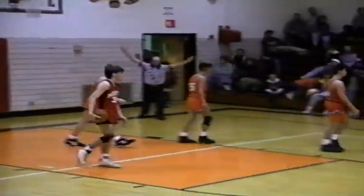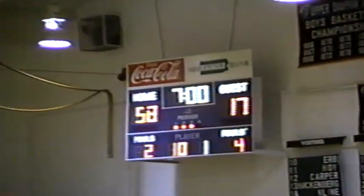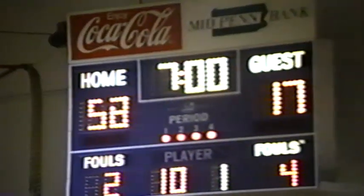And that's going to do it as the third period comes to an end. But it certainly has been all UDA up to now. And it's 58-17 with 1 period remaining.